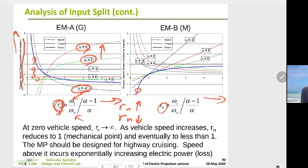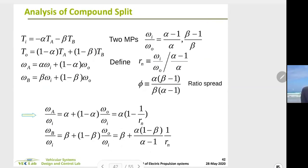Okay. Very fast, very simple analysis. Okay. But not very accurate. Okay. And if you move on to compound splits, things become a little more tricky. Okay.